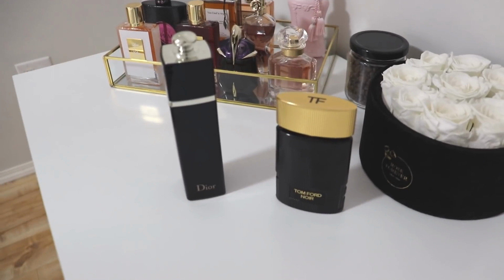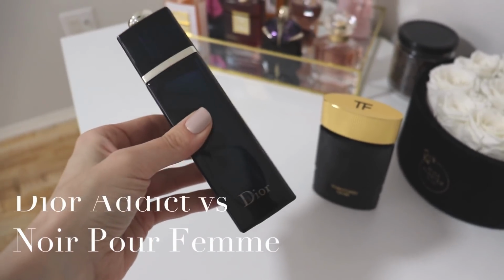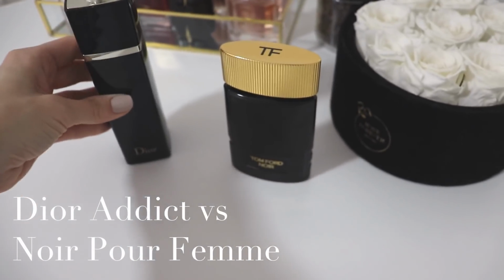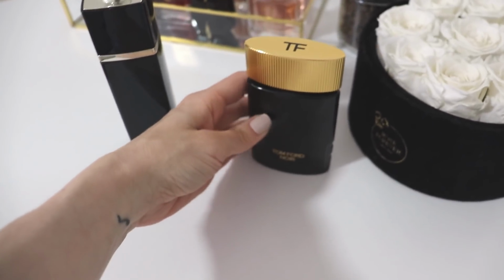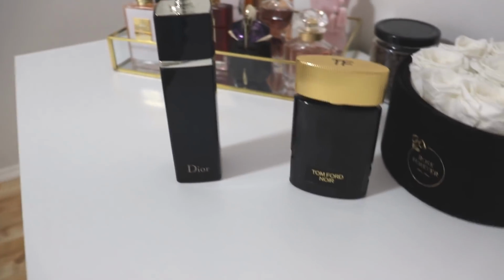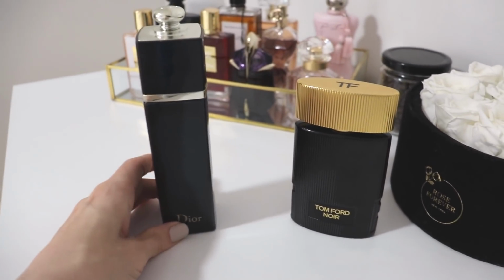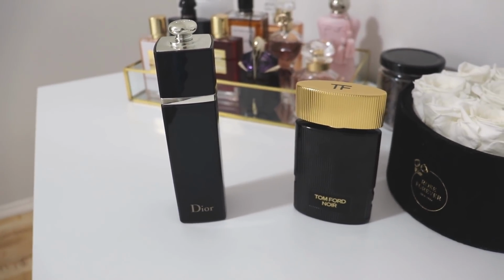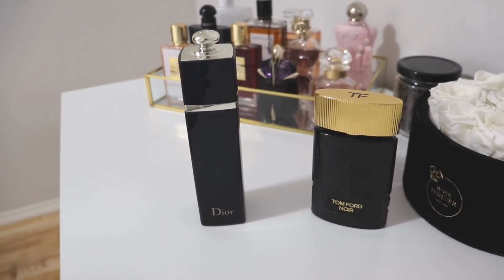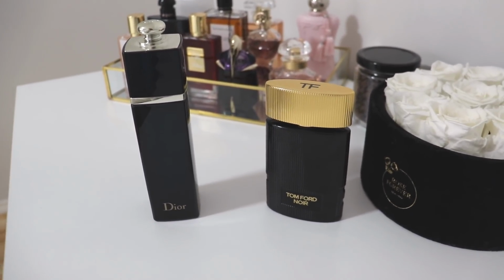So now we have two seductive evening scents. We have Dior Addict from Christian Dior versus Tom Ford Noir Pour Femme. Okay, so both of these fragrances I have not had a chance to wear, unfortunately, because I've owned both of them only since COVID started, and of course I haven't had a chance to go out and wear my super sexy, seductive, sultry dresses because I have no life right now. But I love both of these fragrances.